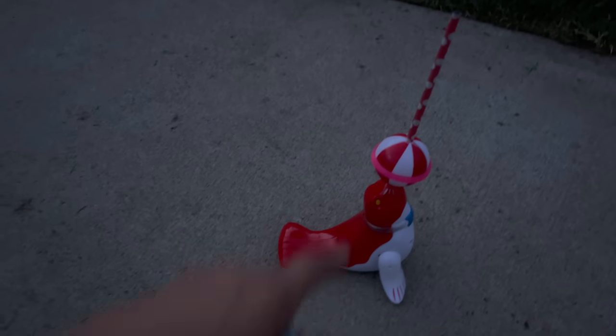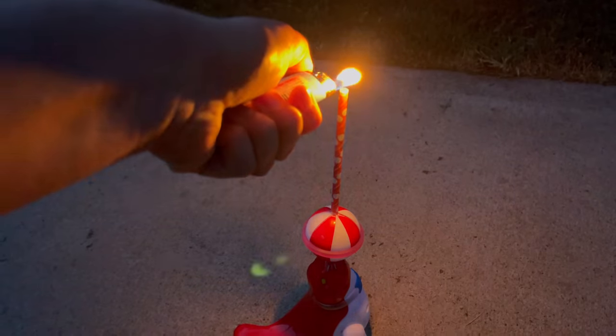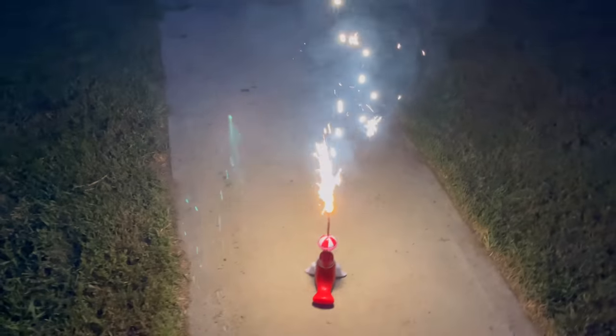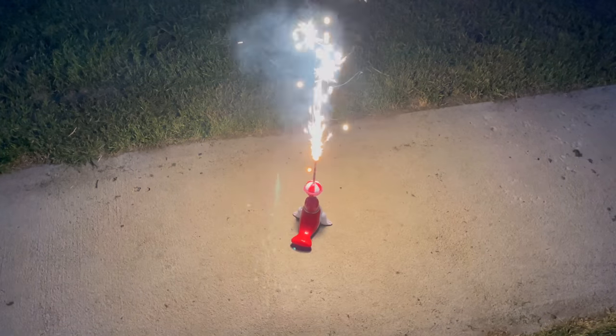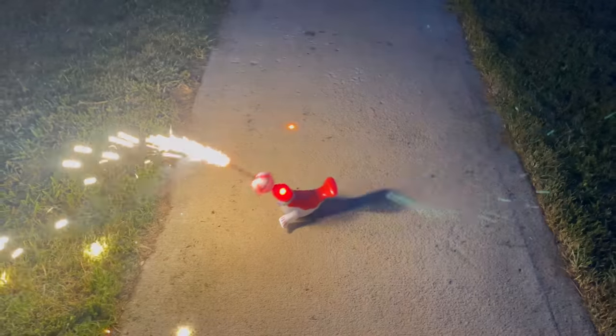So as promised, here goes the Ocean Theater firework. It's a little seal, and you put those sticks here in the top. There's a little hole on the top of that ball. Check this out. I think you guys are really going to like it. All right, look at this. So you just have to flip that switch on the bottom. This is one of the coolest things I've ever seen. Totally worth the wait.